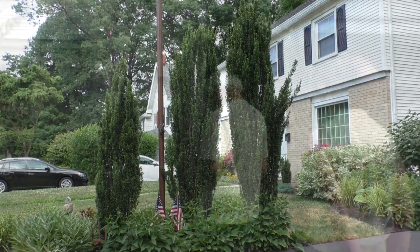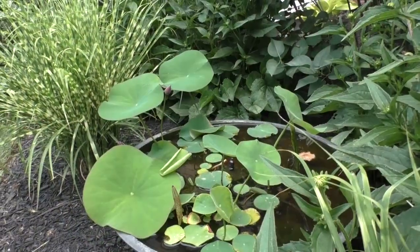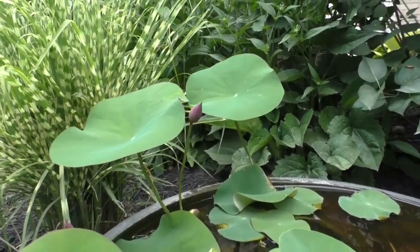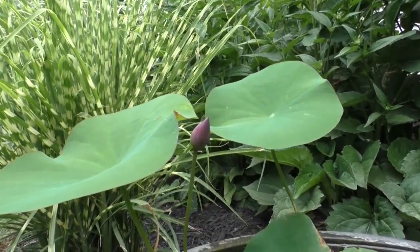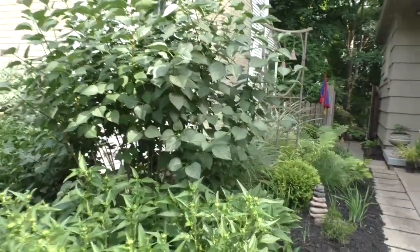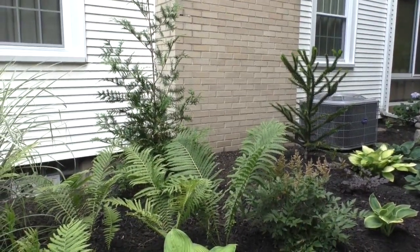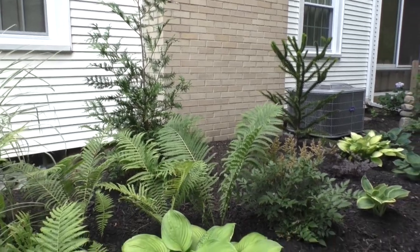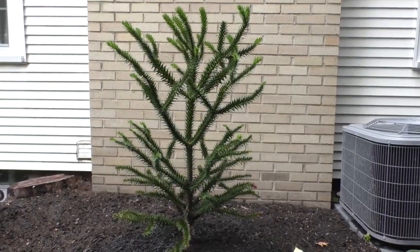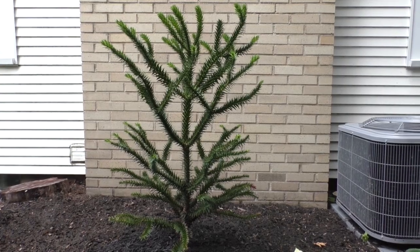Some more of the dwarf zebra grass, and here we have 2 lotus plants with 1 bud ready to pop. Unfortunately, the buds last about as long as peonies, but they are very beautiful. Moving along, more grasses. We have 2 green giant arborvitae, various hostas. This is called a monkey puzzle. It's found predominantly in Chile, in central Chile, and in Argentina.